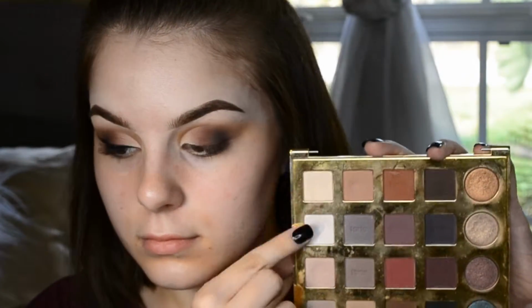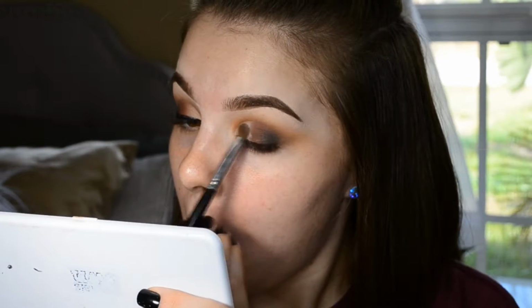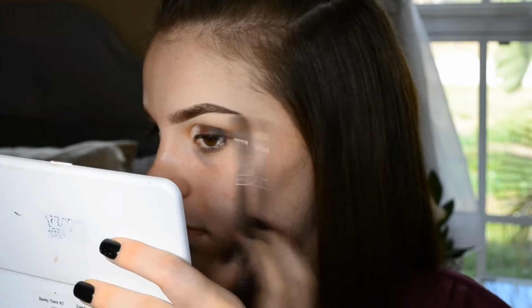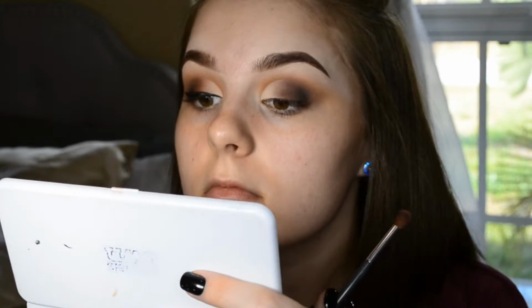And then I'm going to be taking this Tartiest Pro palette, and I'm going to be grabbing the two lighter shades in the palette, that banana shade and the white, and set the inner corner, the front of the lid, you know what I mean. I'm gonna set that, and also just touch my brow bone with those colors just to brighten it up a little bit, and then blend again and again and again.